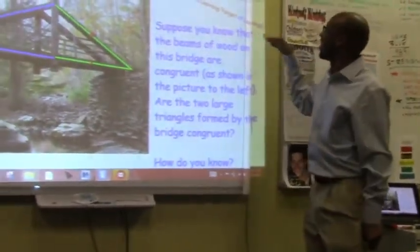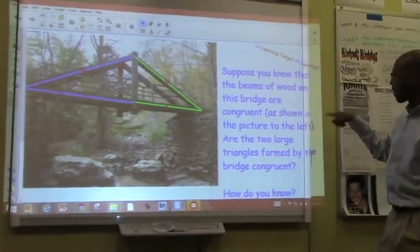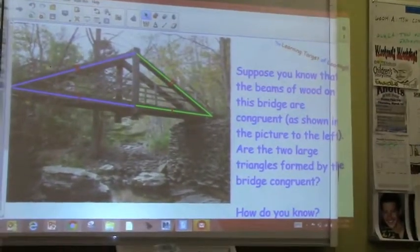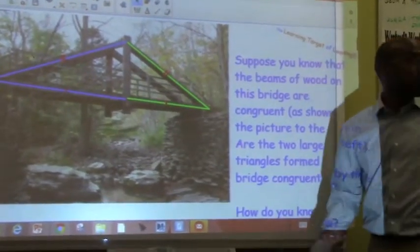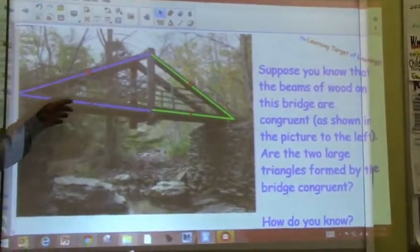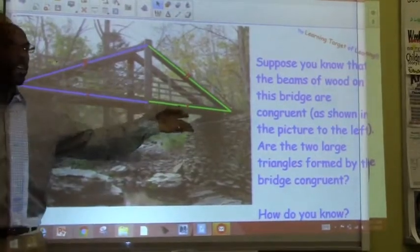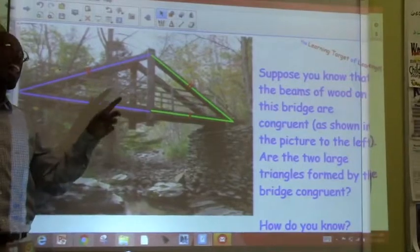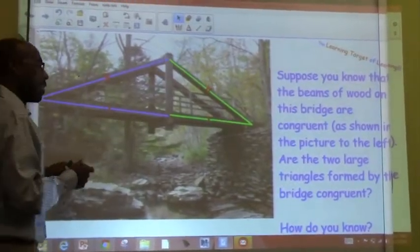Here goes. Suppose you know that the beams of the wood on the bridge are congruent, as shown in the picture to the left. Are the 2 large triangles formed by the bridge congruent? Well, you know. Oh, hey, guess what? It's your favorite. And they will do this a million times, so it's guaranteed points. They love sticking them together like this, telling you these 2 go together, these 2 go together. And then some kid's like, how about anything else? Yeah, these 2 in the middle, they go together. So put 3 on there, and the answer is yes.